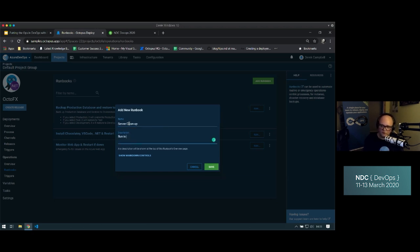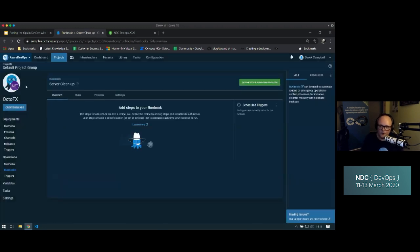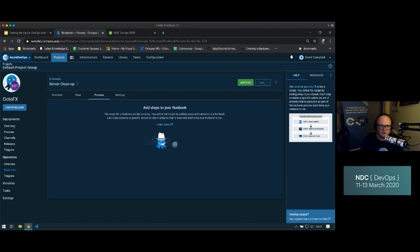Runbook to cleanup server. Select save. At this point, you'll see that you've got a runbook. Everything's good. You've nothing in the overview, mainly because there's nothing there to be displayed. So you can see here, you've normally got your runs, and you'll be familiar. I showed you earlier on. You'll see your deployment process. The deployment process and the runbook processes are very similar, but are completely separated.